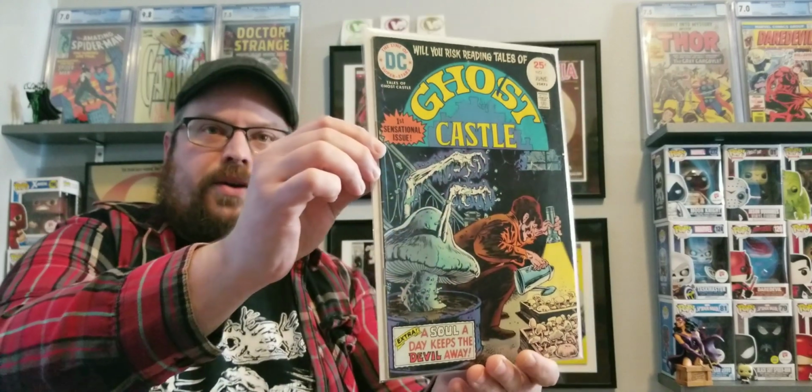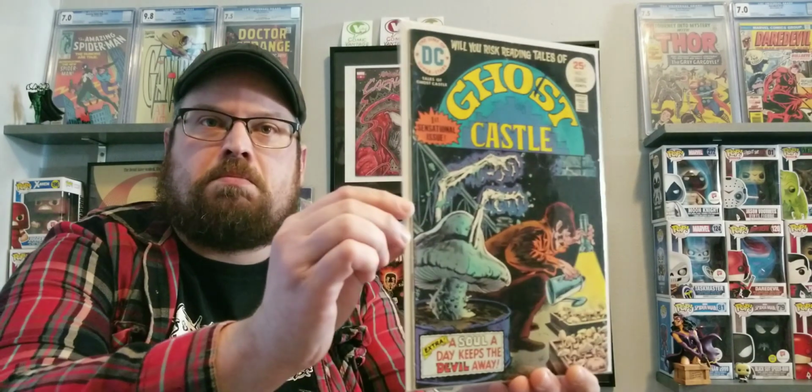Next up, this one was kind of a cool find. Got Ghost Castle number 1. It's kind of cool. I dig horror, so to find one of these Bronze Age horror titles and a number 1, kind of a neat find.